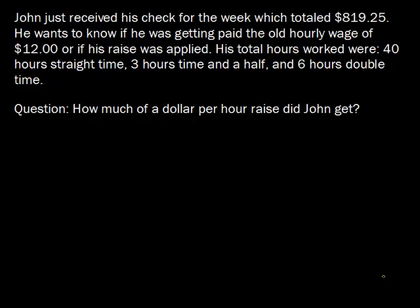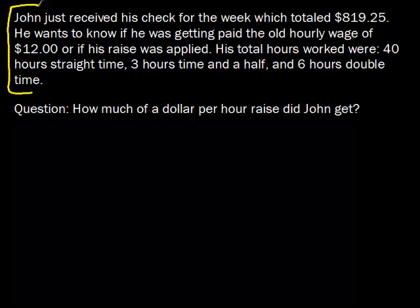Now you might be saying, this isn't too bad. We can simply go through. We know the number of hours that he worked for straight, time and a half, and double time. We know his old wage. We can easily find out what he got if he had a raise. Well, we have to do some algebra here. We could use all the information we have up here, plug it into the formula that we just used, and that'll tell us if he got the raise or not. But it'll tell us just that. It won't tell us how much of a raise he got, which means we still have to go back through and do some algebra most likely anyway. So we can just kill two birds with one stone and do the algebra.